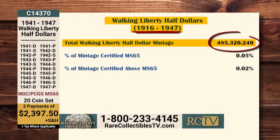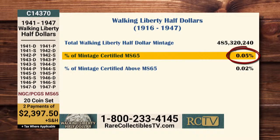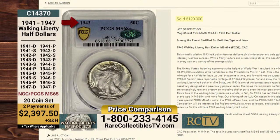Out of that 485 million, 0.05%. That's not 5%, that's not even a half a percent, 0.05% in this grade, MS65. When you get higher than this, it goes down to 0.02%. That's a rounding error. That's virtually none. So rare when you get to higher grades. And when you get to the highest grades, these coins can bring a fortune. Here's an example from 1943.